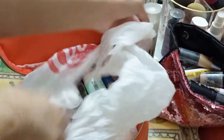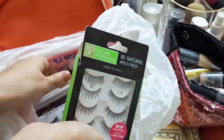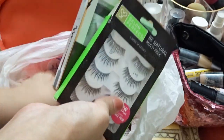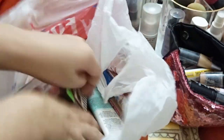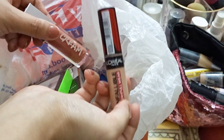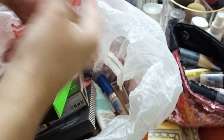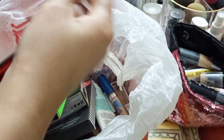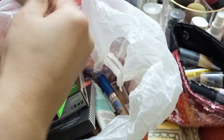So what I have here is my lashes. So I just keep my everyday lashes for when I film, so I can apply them. These are my lashes, and then I keep more concealer, L'Oreal Infallible Concealer. Keep my Fenty lip cream. This is such a beautiful shade. The lip cream, really love it. So this is what I keep. More concealers.